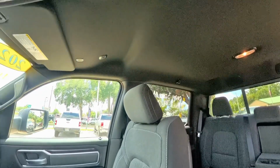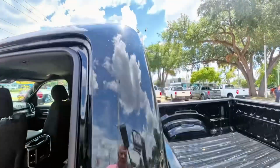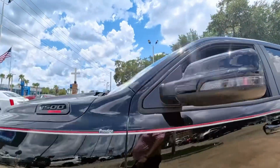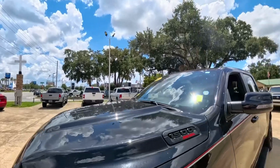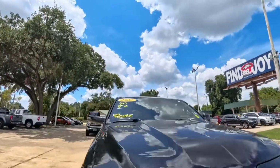Over $66,000 new. This one has 3,000 miles on it. We've got it value priced at $53,895 already on the lot, and I've just started a July special to price it down even more.